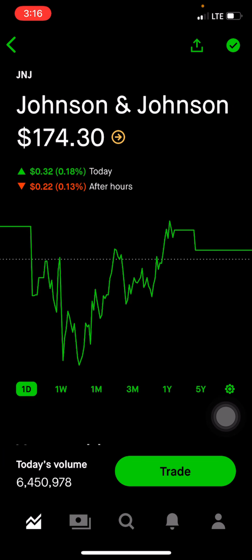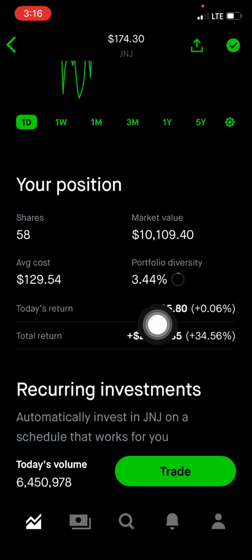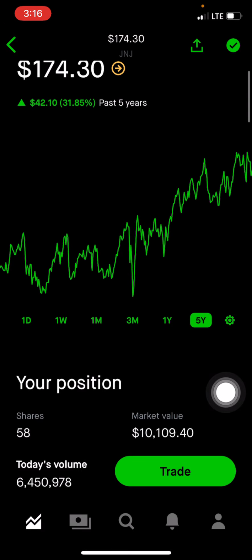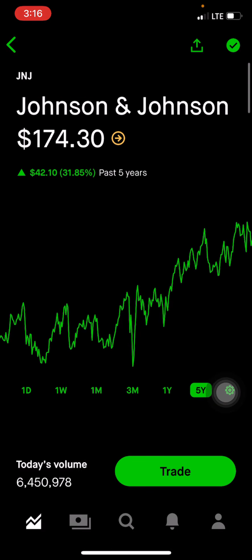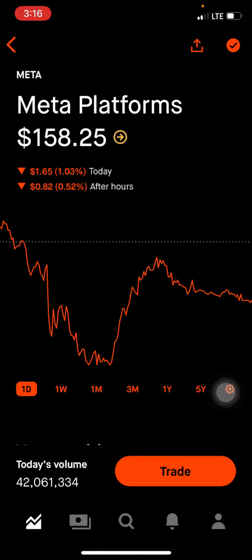Johnson & Johnson, which is in the healthcare space as well. Consumer health, pharmaceutical devices, as well as medical devices. Makes up 3.44% portfolio, or $10,109, up 34% on this position. Johnson & Johnson doesn't have as much capital appreciation, but it has a dividend, so it's a pretty good dividend value stock.